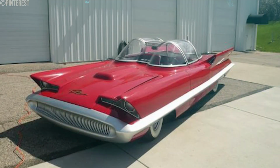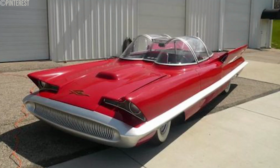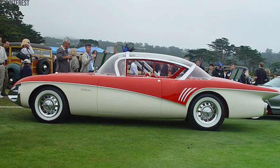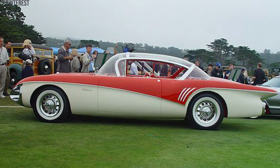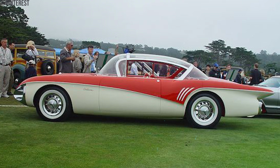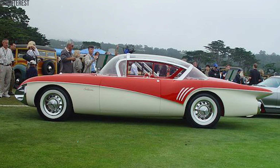The 1955 Lincoln Futura's bubble-top design was certainly groundbreaking, but did you know there was another concept car from the same era that took the bubble canopy idea to the next level? What unique features did the 1956 Buick Centurion bring to the table?